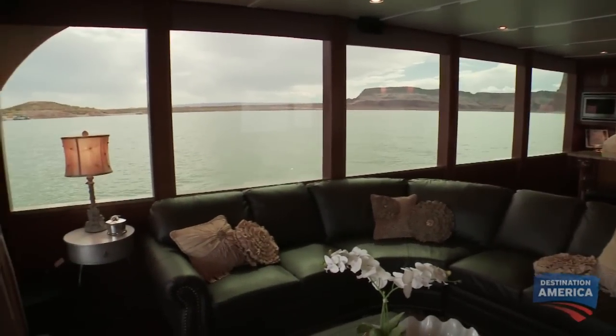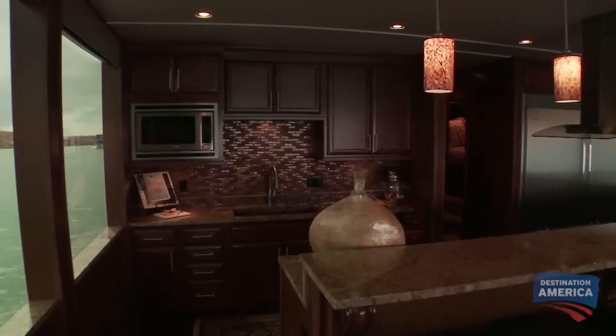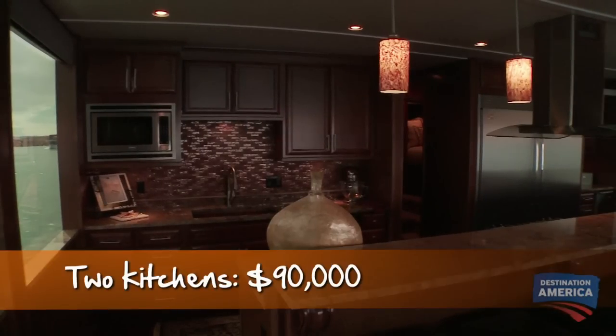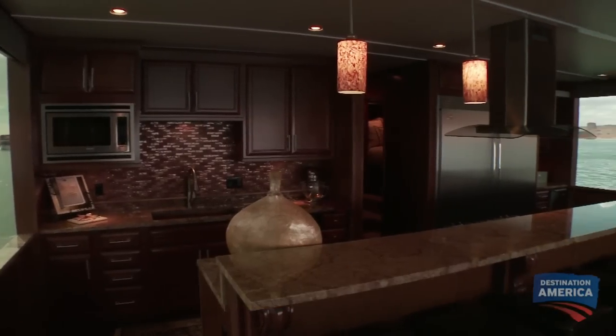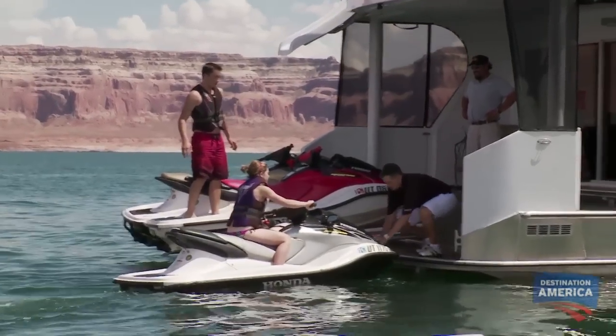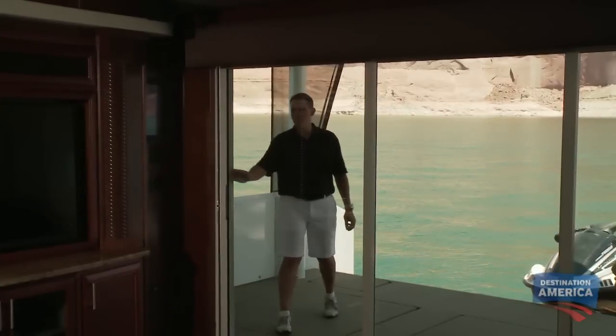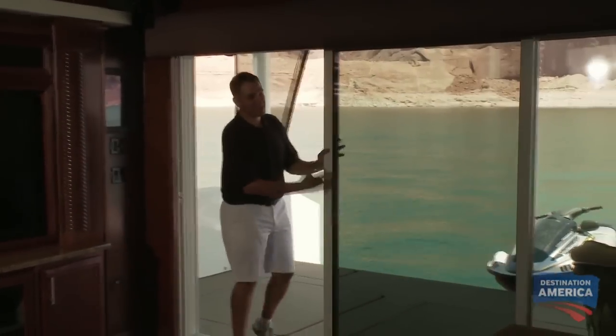On the main level, an oversized salon, and yes, another full kitchen. Jim spent 90 grand on the 2 kitchens alone. Even here, the family is never far from the action. Jim designed the Enterprise with what's called a reverse floor plan. It offers the family an easy, non-obstructed access to the water.